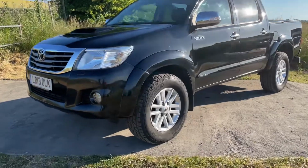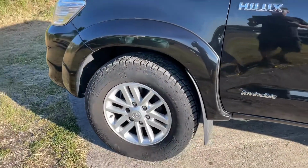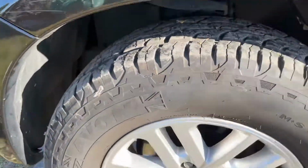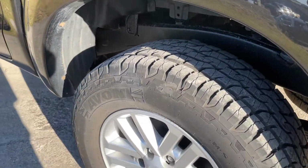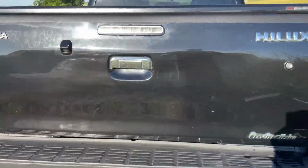So finished in black, so it looks really good. And the alloy wheels, it's got Avon tyres sat on there on the front, all good, lots of tread on there. And on the rear as well here. Has a reverse camera on this truck.